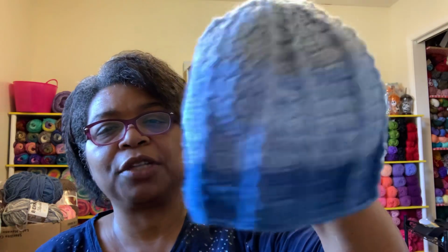It's one of my go-to colors that I use. So I made those 4 headbands. And then I was playing around with making a beanie, kind of like the one Crystal does from Bag O' Day Crochet, but instead of 2 rows of front post double crochets, I just did 1. So, I think it turned out pretty well.